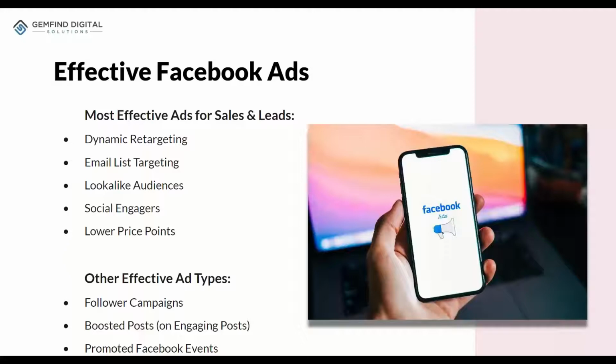So there is a world where obviously all that is very important. Another ad type that we see success with is promoting a Facebook event. So if you do in-store events, you can create a Facebook event, and then you can boost that Facebook event to get more RSVPs for your events. And those are the main ad types that I just wanted to review with you.